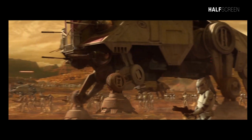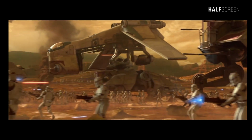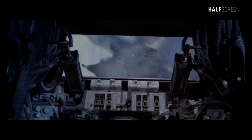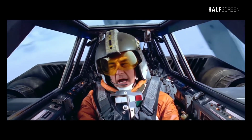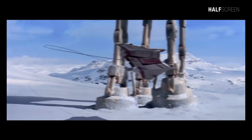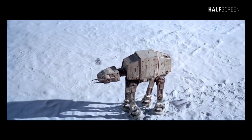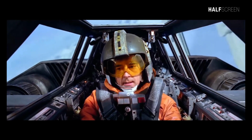The ATTE is the overall best-designed walker in the Star Wars universe. Specifically, in comparison to the AT-AT and M6, the ATTE is harder to hit, more stable, and possesses greater all-around weapons coverage. So, what are your thoughts on the walkers, and which one is your favorite?